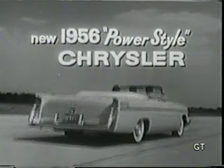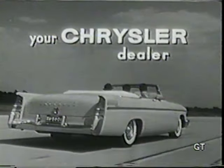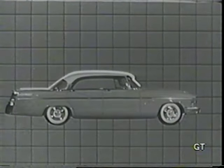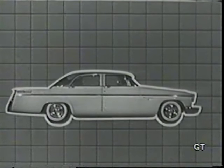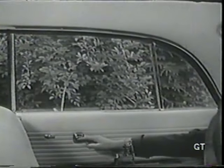The new 1956 Power Style Chrysler and your Chrysler dealer present the Newport 4-door hardtop, a thrilling new version of the Power Style Chrysler for 1956. The 4-door car with the sleek, clean, unbroken lines of the hardtop, plus all the stretch-out legroom and visibility of a full-size sedan. To make this possible, Chrysler designed this ingenious new roll-away action window.